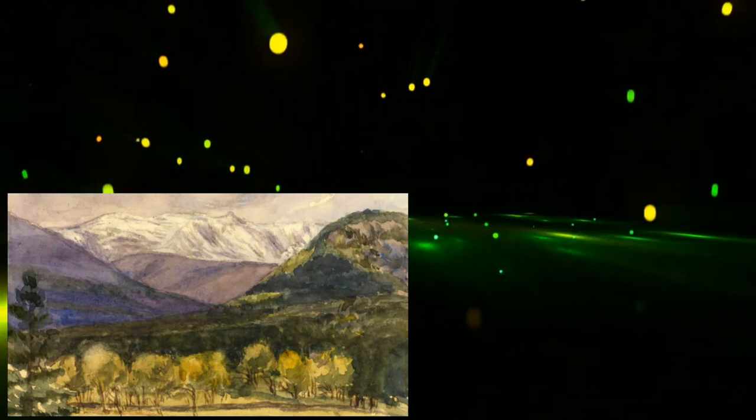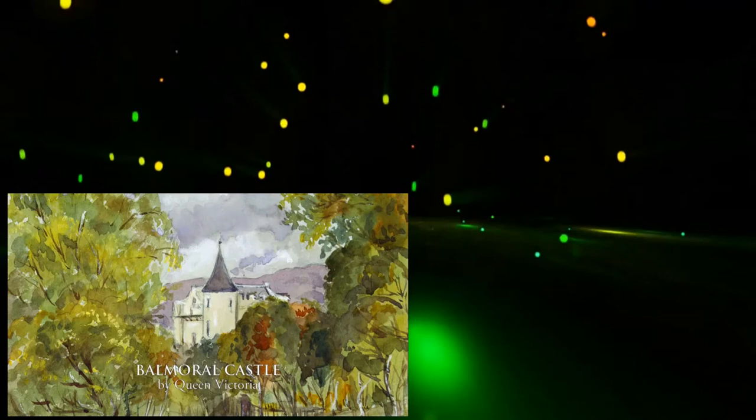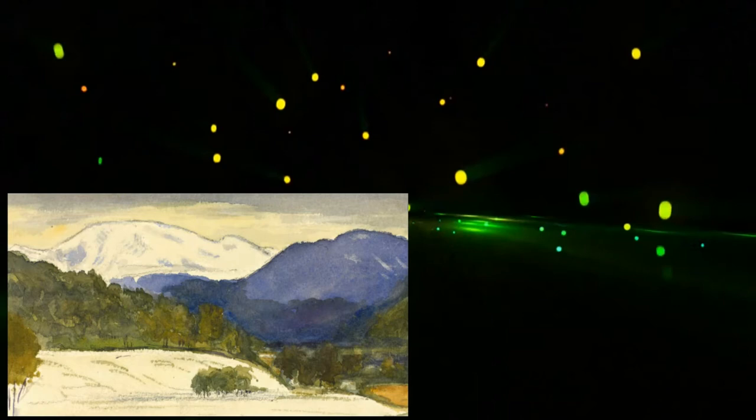And some of them are really remarkable, I think, her little watercolours. The window of Balmoral, that view I know so well, is so intriguing. And also I find so fascinating is how I've ended up doing the same sort of views.